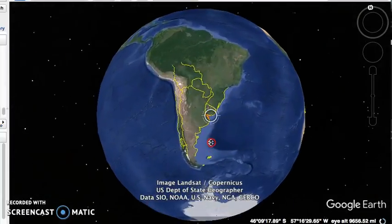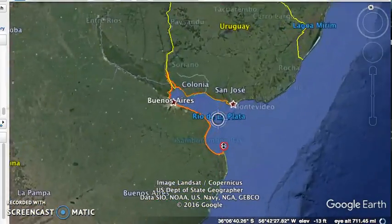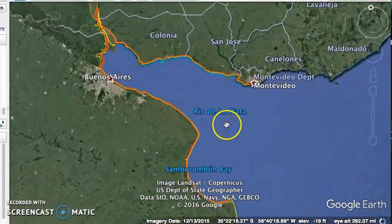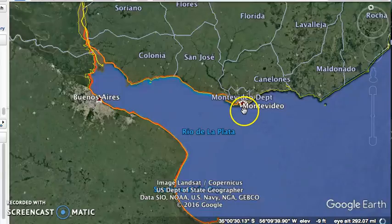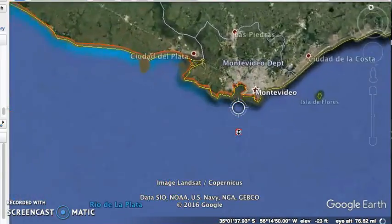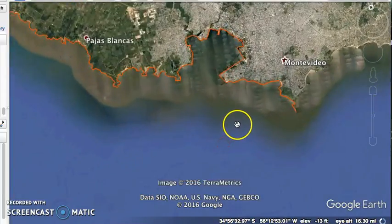Haven't had the ball out here in a while, so I thought I'd come in and check out some tracings that I had done back in January. I traced this whole bay along Buenos Aires here in Montevideo. I checked it a few times a while ago, and nothing really popped out at me.